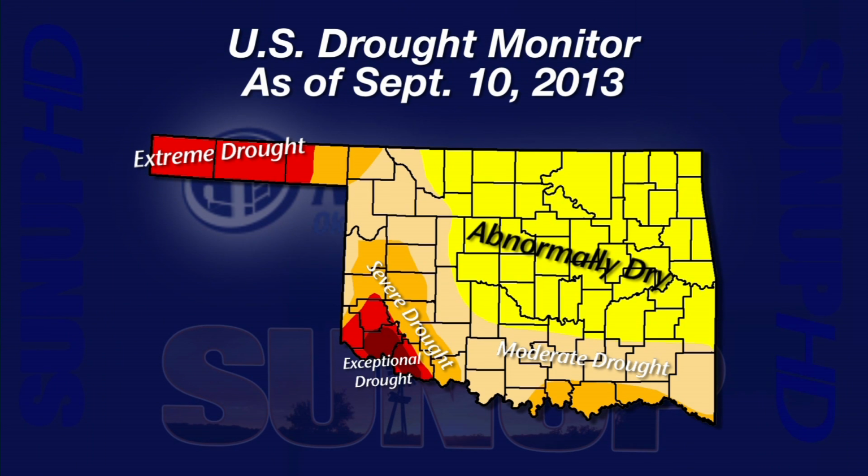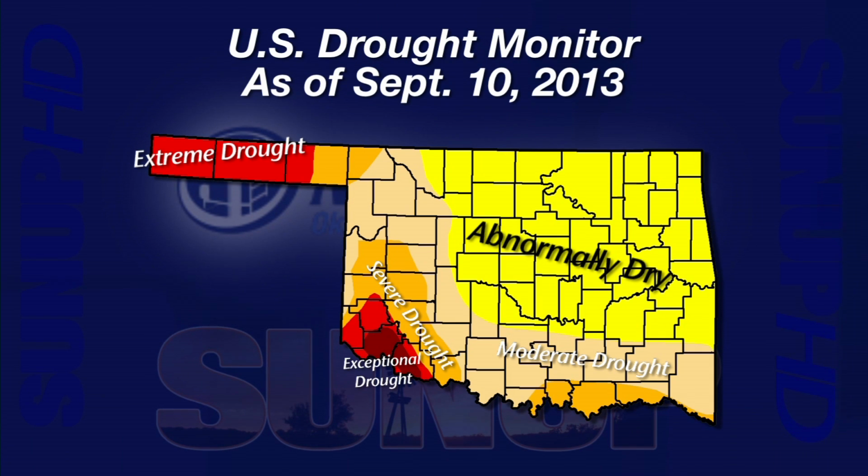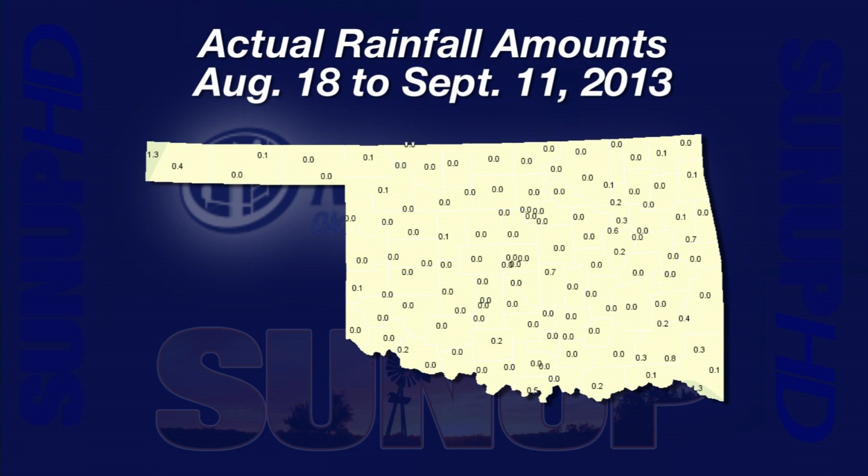Now, the newest Drought Monitor map has nearly an entire state with some color. That includes a spread of the more significant drought in southern and southwestern Oklahoma. That yellow you see over much of the northeastern quarter to half of the state is the precursor to drought. So not quite drought, but it's certainly drying out. And the reason is pretty simple.